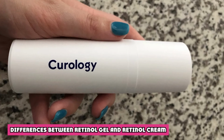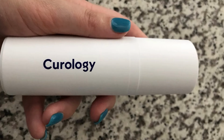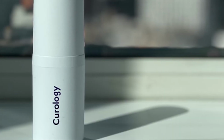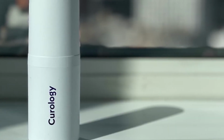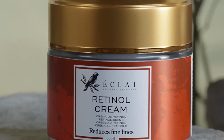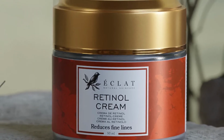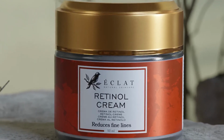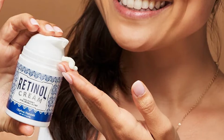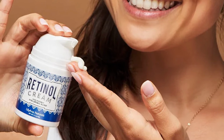Differences between retinol gel and retinol cream. Definition: retinol gel is a vitamin and metabolite in a gel form that helps the skin renew itself while also preventing the formation and spread of pimples, whiteheads, and blackheads by peeling off dead skin, reducing mottled skin discoloration, and smoothing rough skin. On the other hand, retinol cream is a vitamin and metabolite in a cream form used to reduce and remove the appearance of blackheads, pimples, wrinkles, age spots.